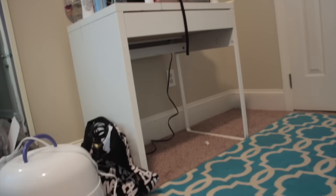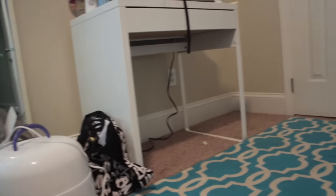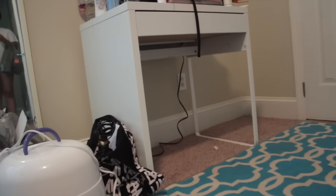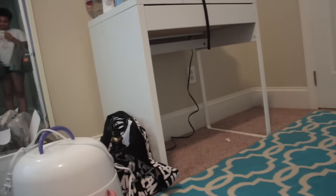This is my desk over here that I also got from IKEA. I'm not taking this with me, but this was only $40, so if your dorm room allows you to bring a desk and take the other desk out, this is a really good desk, and I wish I could take it with me, but you know, they don't be playing that, and they're probably not going to take the other desk.